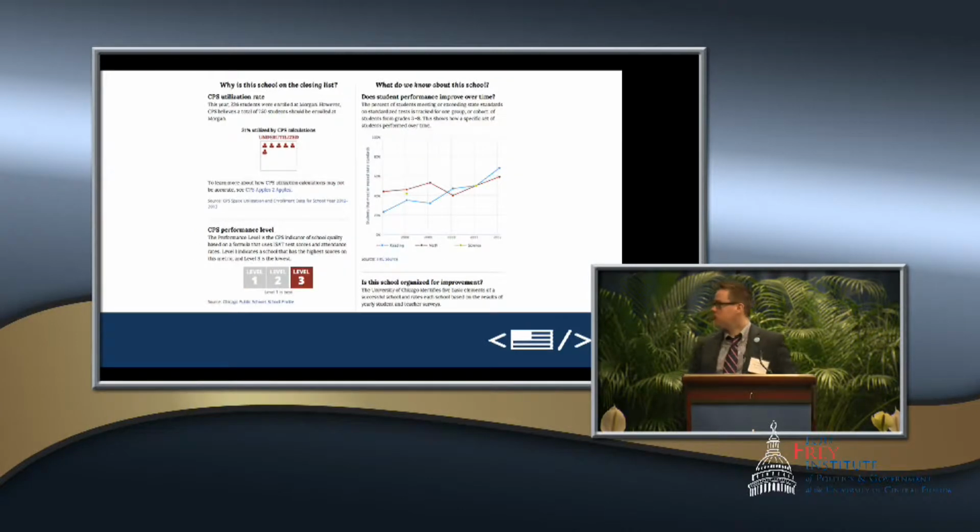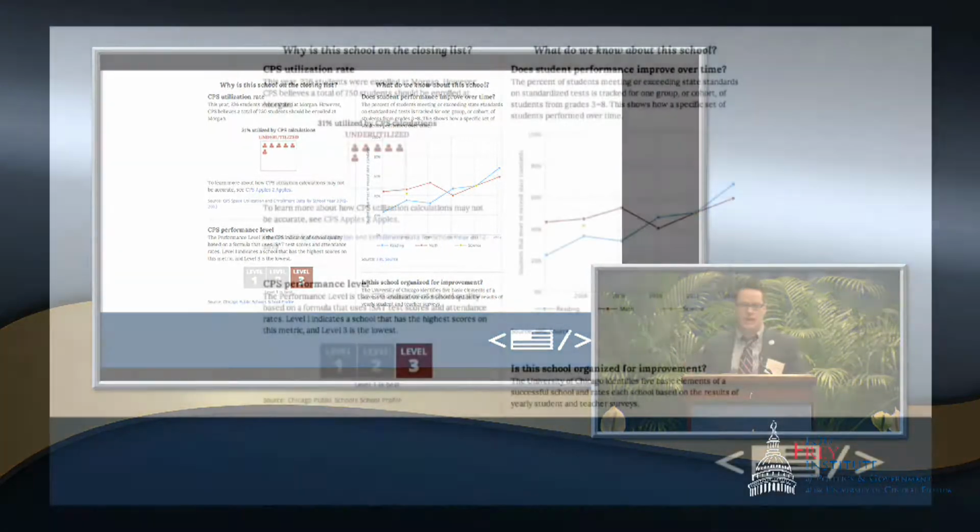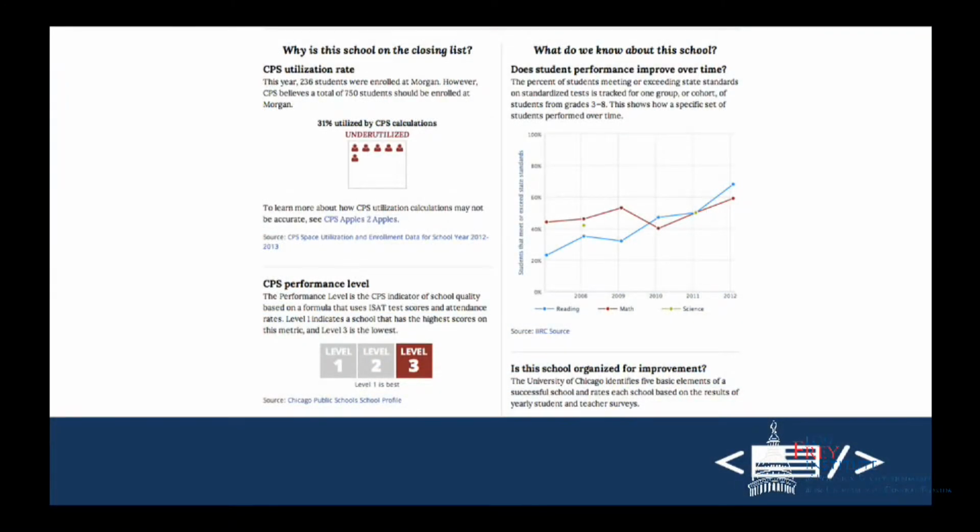So what happened here is this team of talented developers were able to create a new piece of technology that used all of the same data that the city had access to, but created simple interfaces that allow people to understand what school they can go to, why their current school is closing, understand the achievement scores of those other schools, and now put the power of that same data into their hands.